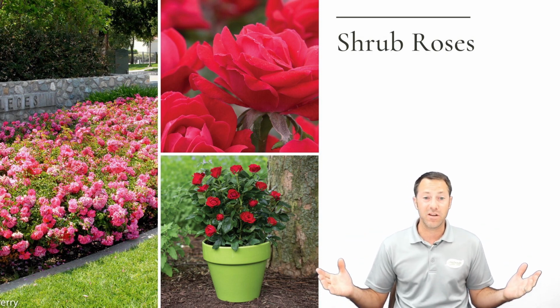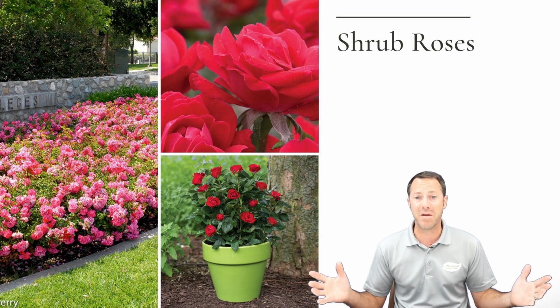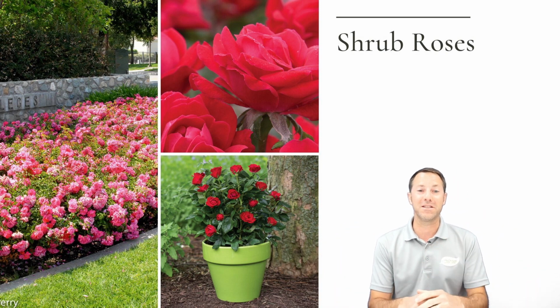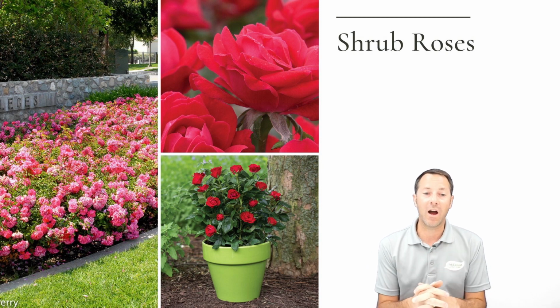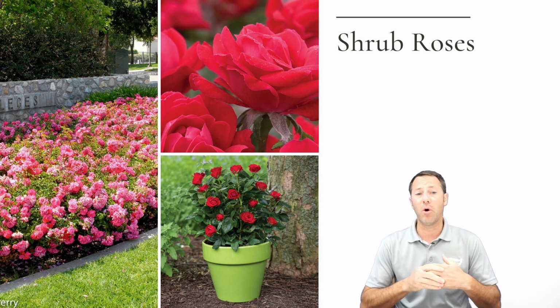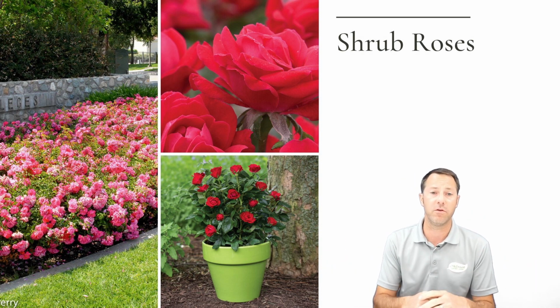Instant gratification. Knockout roses are going to get somewhere around 4x4 to 5x5. I've seen them bigger. Depends on how you prune them. We're going to talk about pruning a little bit more extensively here towards the end of this webinar. But knockout roses are disease resistant. They don't really have a whole lot of insect issues. Yeah, Japanese beetles can get in there. We're going to talk about how to control those as well.